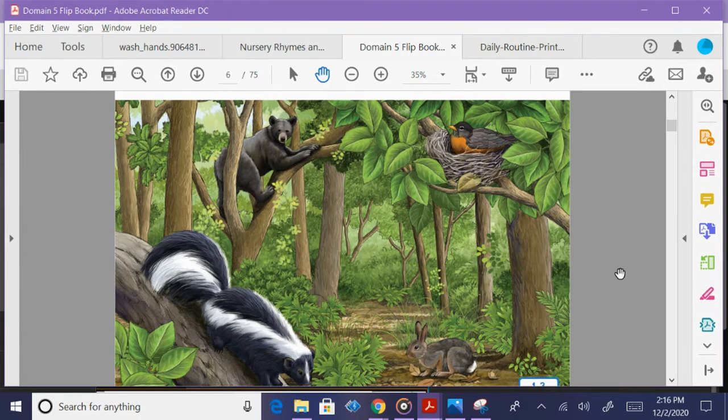And over by that fern, I see a furry rabbit sniffing the air with its nose. I think it is trying to smell the scent of the other animals nearby. I will walk very carefully so I do not disturb the birds building their nests in the trees.